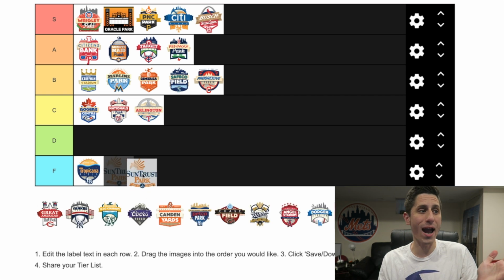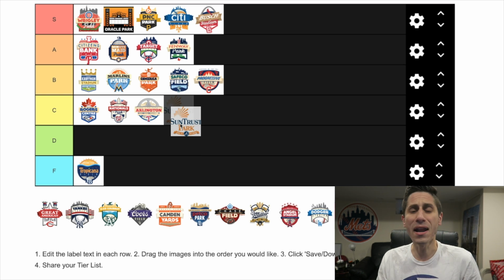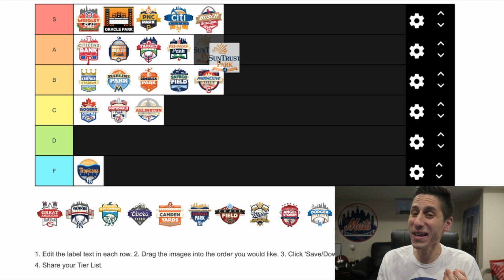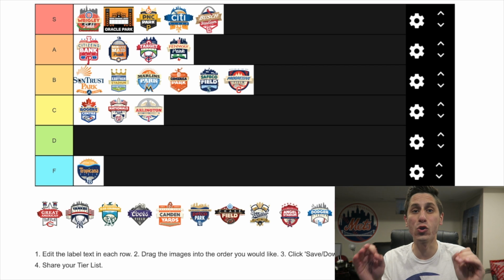S tier. SunTrust Park. I actually went there earlier in the season, saw Jason Vargas get absolutely shelled by the Braves, and I enjoyed the stadium. Now, does it go into A tier for me? I don't think it goes into A tier. I think it goes into B. It's a very nice stadium. I enjoyed my time there.